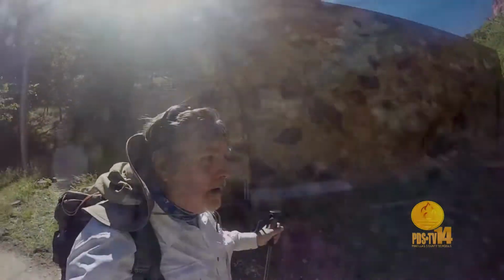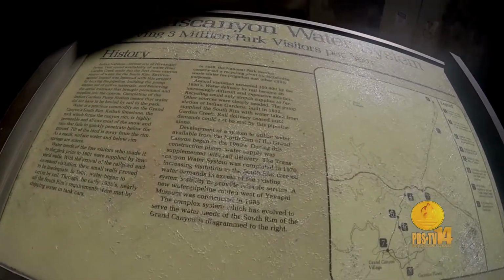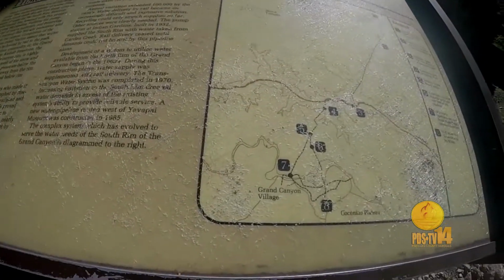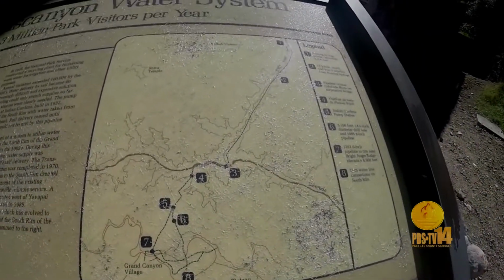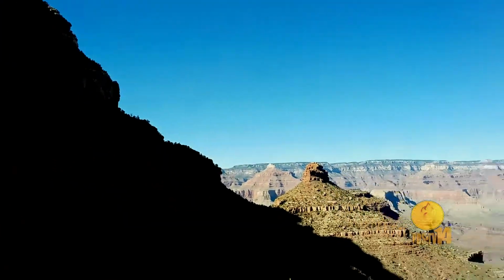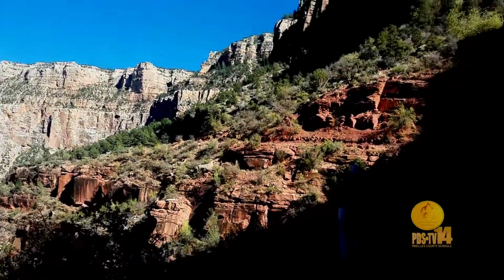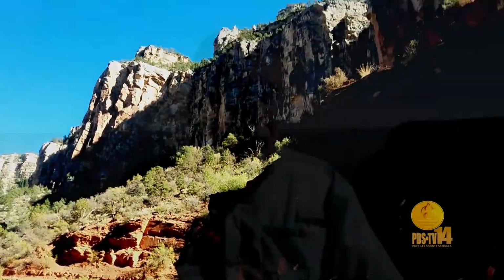So we're here at Indian Gardens, and this is the pumping station that gets the water down from the Colorado River at the base of the Grand Canyon, in the North Rim, up to South Rim. So there's so many great opportunities to learn about science here at the Grand Canyon.